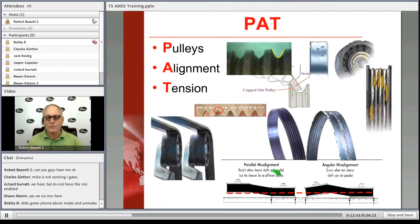This is called parallel misalignment, and that's when 2 pulleys are offset. The one on the right is called angular misalignment, and that's when 2 pulleys can be offset, but they're also turned from one another. Each one of these develops a tremendous amount of heat. Remember, 1 degree of misalignment is all they can tolerate, and you can't see that with the naked eye. You need to use some type of laser alignment tool to help bring this back into alignment.